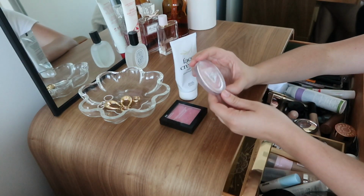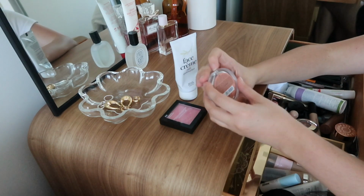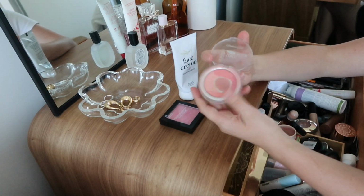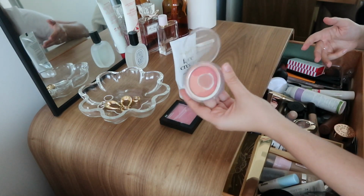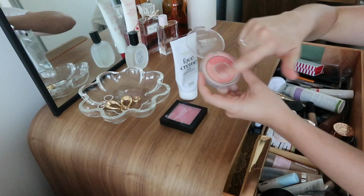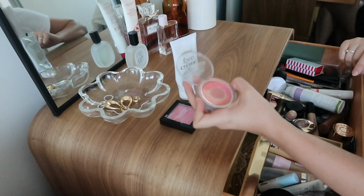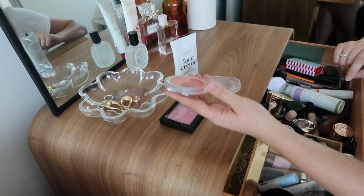This one is going strong. It's a Catrice Strobing Blush in Mrs. Summer Peach, number 10. Obviously I've used this one quite a lot. It's hit pan, but honestly, I love this one. It probably just needs a bit of a clean around it. I'm not going to get rid of it just because I've hit pan, I'm just going to use it all up.